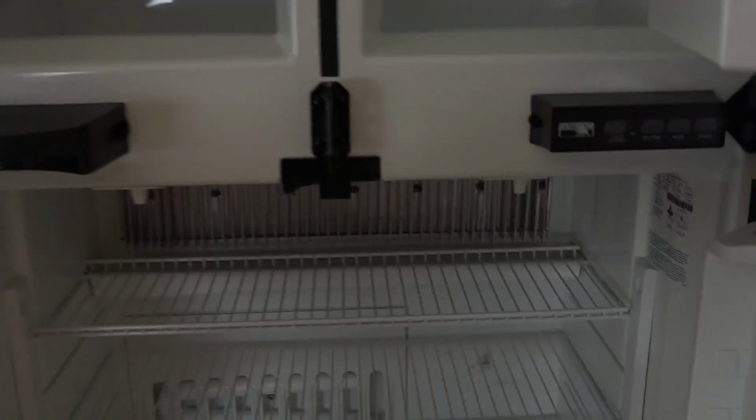He was an engineer, so he always took great care of his stuff, right? Of course, anybody who buys this normally does anyway. So, oh, here's a speaker. It must be surround sound. That's pretty cool. Okay.